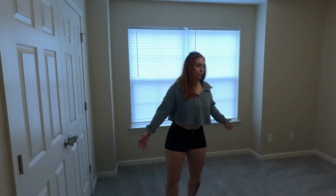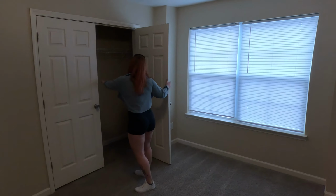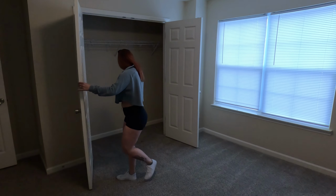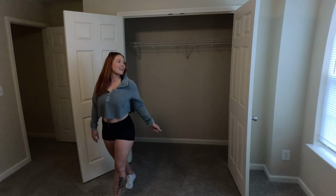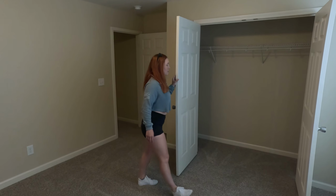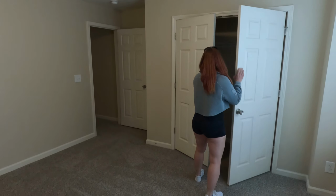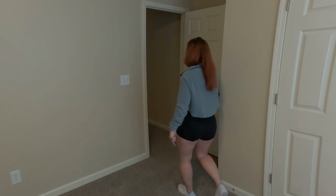Decent sized bedroom. This faces the front of the house. Then a double door closet, just kind of your standard. Outside of the master, all of the closets have that same double door style door.